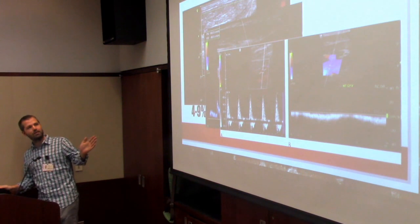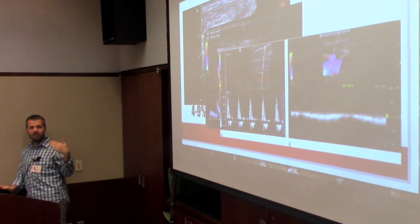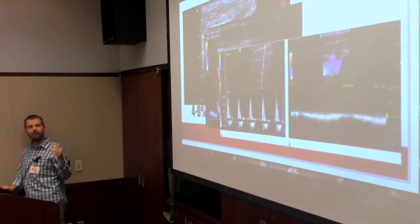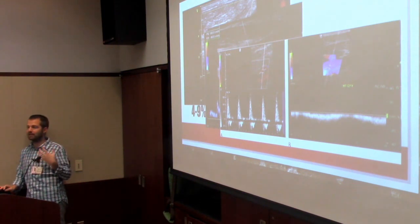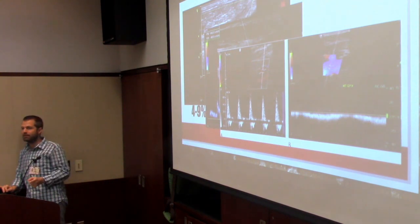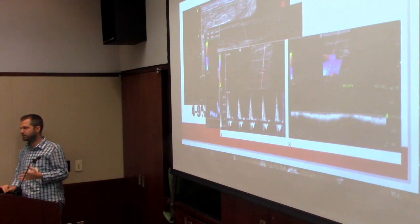Other waveforms, like on the right side, look more like a vein. It's just more continual flow. Maybe there's some pulsation to it, but it's not convincing. And if there's an artery right next to it, it may be giving it a bit of mass effect, and you may get the illusion that there is some spike in velocity, but it will not be up to 60 centimeters a second of blood flow. It'll never be that high in a vein, unless they have a giant fistula.